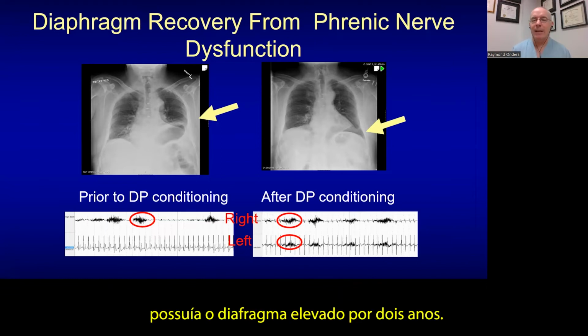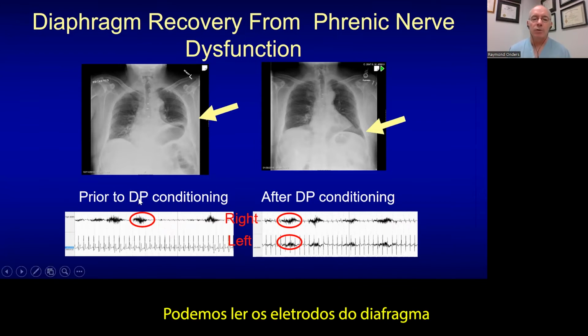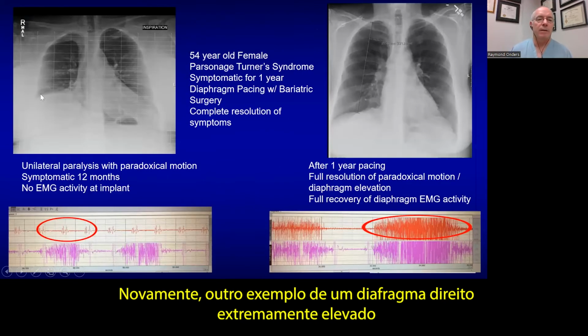This is a patient that had that elevated diaphragm for 2 years. We added diaphragm pacing, complete recovery of the diaphragm. We can read the diaphragm electrodes, as you can see here. The right and left diaphragm EMG recovered. Again, another example of extremely elevated right diaphragm.